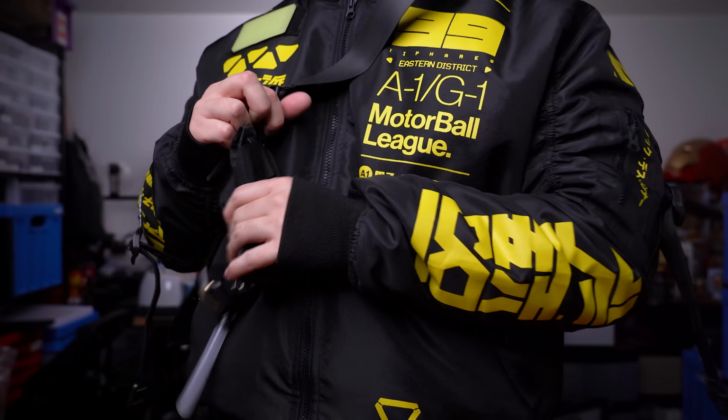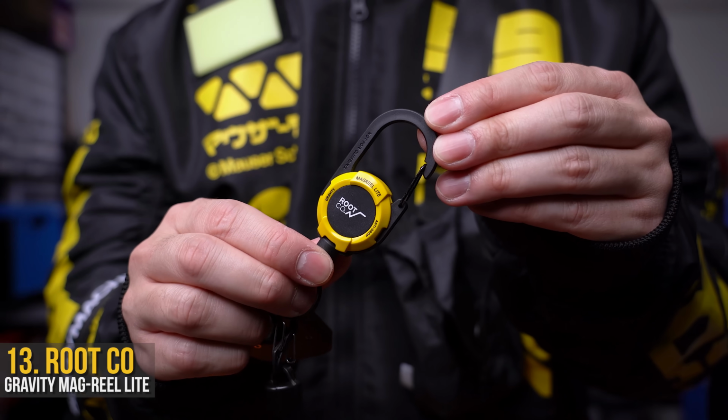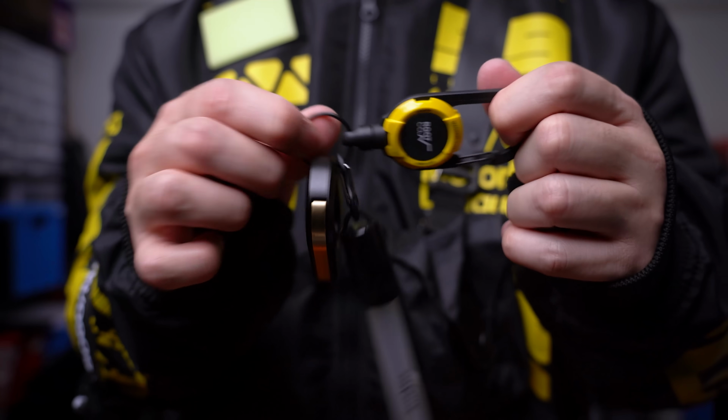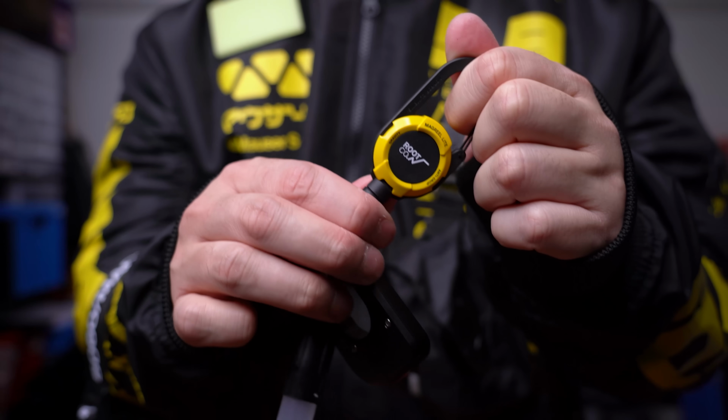On the opposite clip, we've got another combo. Holding it all together though, the Rutco Gravity Mag Reel Lite. A mouthful to say, but it's a retractable keyring that's secured in place magnetically, which even with some hefty gear attached, doesn't budge whatsoever when locked in, but when you need it, wha-bam.